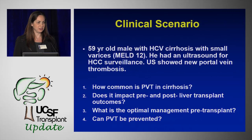So over the next 10 to 15 minutes or so, I'm planning on addressing some important questions that arise in this sort of a clinical scenario, including how common is portal vein thrombosis and cirrhosis? Does portal vein thrombosis impact pre- and post-transplant outcomes? What is the optimal management of portal vein thrombosis pre-transplant? And then I'll briefly address some issues around whether we can prevent portal vein thrombosis.